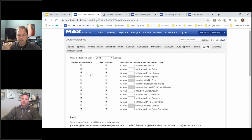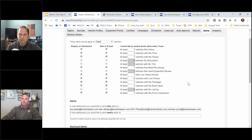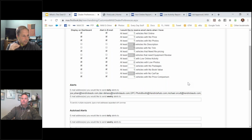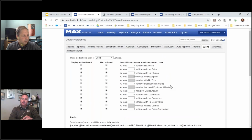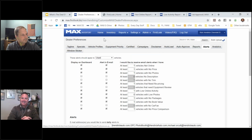And these alerts are all customizable too. So, in this particular instance, we can set the alert on the dashboard and via email when there's at least one car not online. So you'll get that email every night. If this is something you're interested in, hit us up on the side, contact the help desk. We'll be happy to get that stuff set up for you. We can set these alerts both for new and used vehicle. How'd you get to that again, Tim? So that's a custom setting right here in Max settings. Yep, oldie but a goodie.